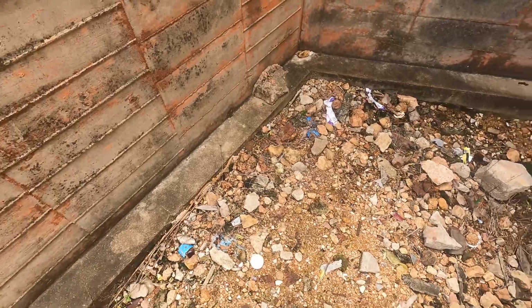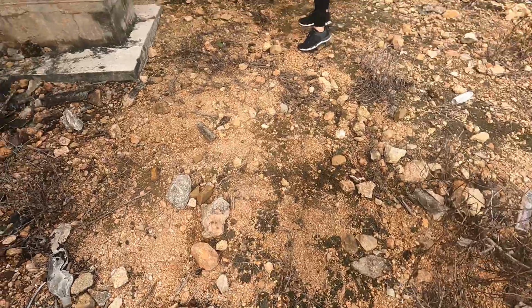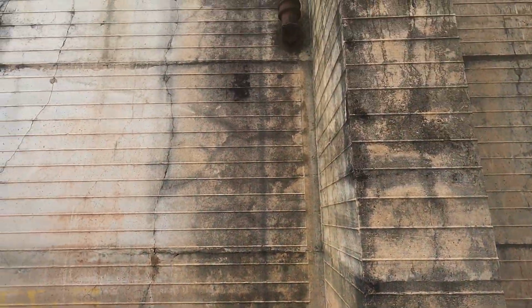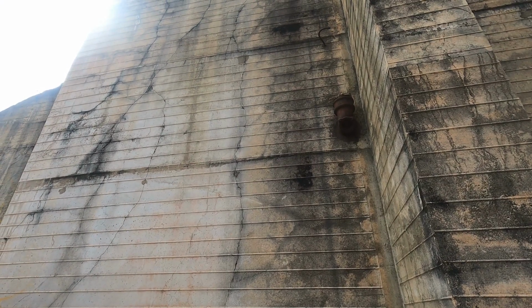The only way to get in is to find out. I do have a shovel, but maybe a bit later. Yeah, so that looks like a drain pipe, toilet pipe or something. A breather. Yeah, it's like a toilet breather.